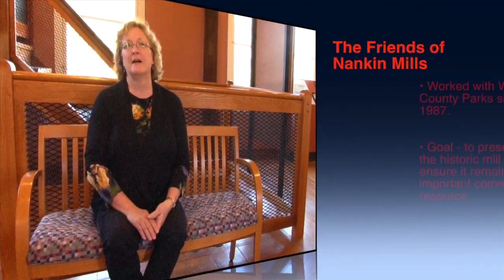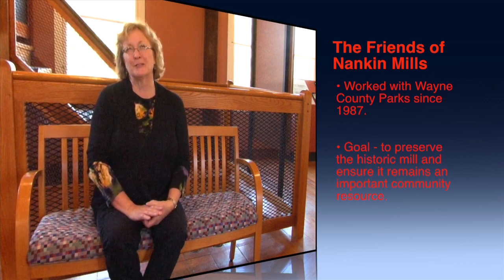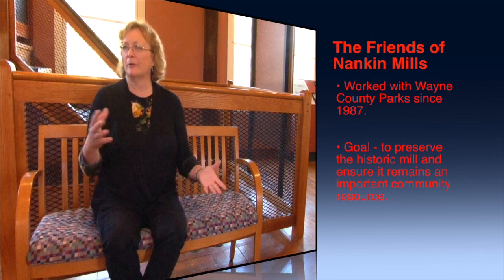By the late 80s, it was in terrible shape and it was going to be demolished. So a friends group formed. It was during Michigan's sesquicentennial in '87. They were holding a ceremony out here, and the group noticed how bad the building looked, and they decided they wanted to try to save it. And that friends group is still active today, 25 or so years later. And they painted the building. They thought that's all they were going to do was paint the building. Well, they've done so much more than that. And they raised money and they got a state grant to renovate the whole building, so that was done.